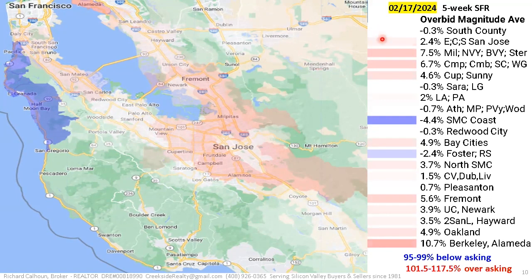Right on January the 1st, where was the market? And overbid, this is the percent of ask price that the buyers came in above the ask price. So in Milpitas, they're coming in 7.5% above the seller's asking price on average. So you have some people coming in below. So the average of those coming in above asking price would be higher than the 7.5%.